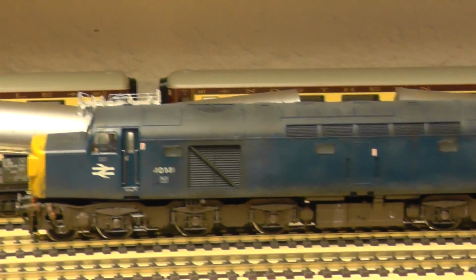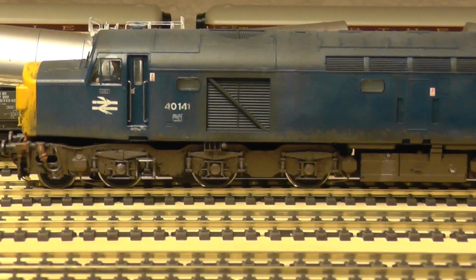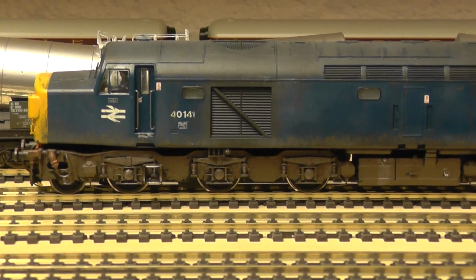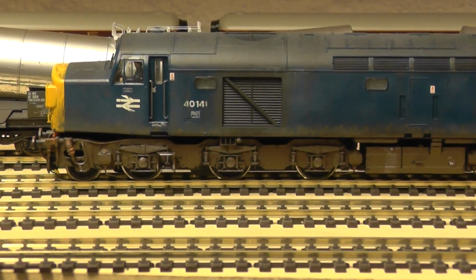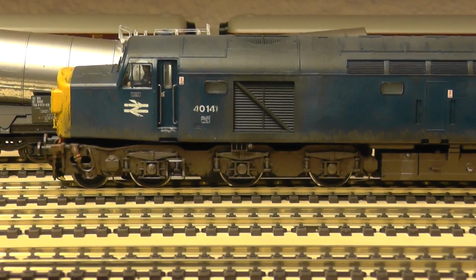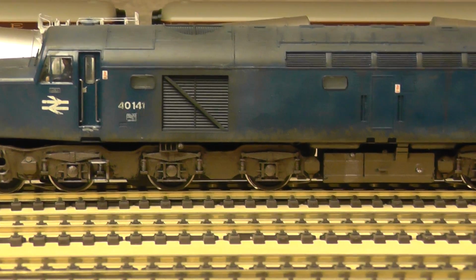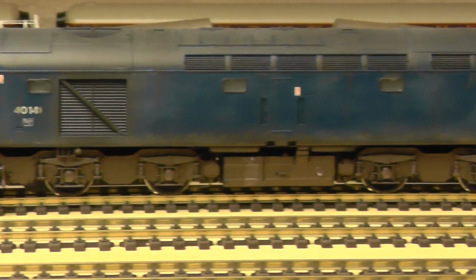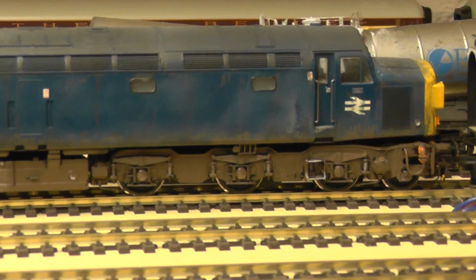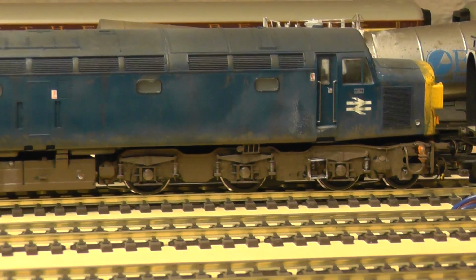Just add a PS on this, the Class 40 I picked up. I bought this and the 44 from a fellow YouTuber, and when it arrived it was in pristine condition, so I thought I'd have a little bash at weathering it up. So we've given this quite a heavy weathering, faded the paint a little bit, which I think has worked out quite well. One of my first attempts on a new loco, quite pleasing.